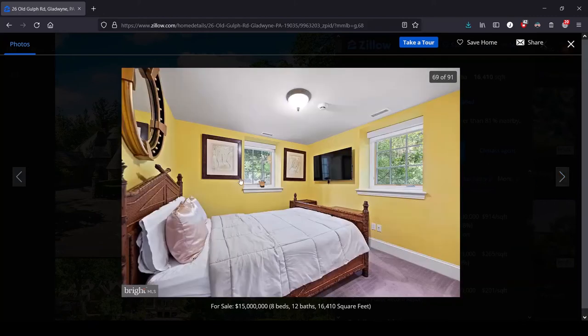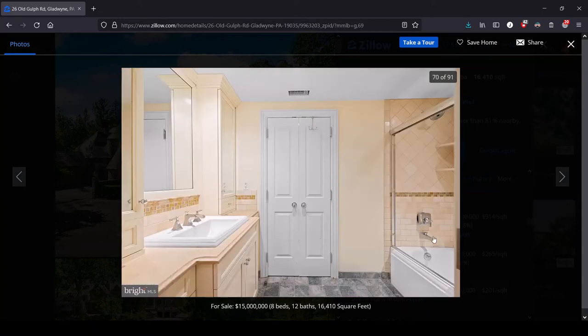This, I'm guessing, because it's so much smaller than the other rooms, is also a staff apartment. The fixtures are really nice in here. I think that's a good way that you could tell if they actually cared to maintain the staff quarters, is those are trendy fixtures. So this has been remodeled and redesigned.